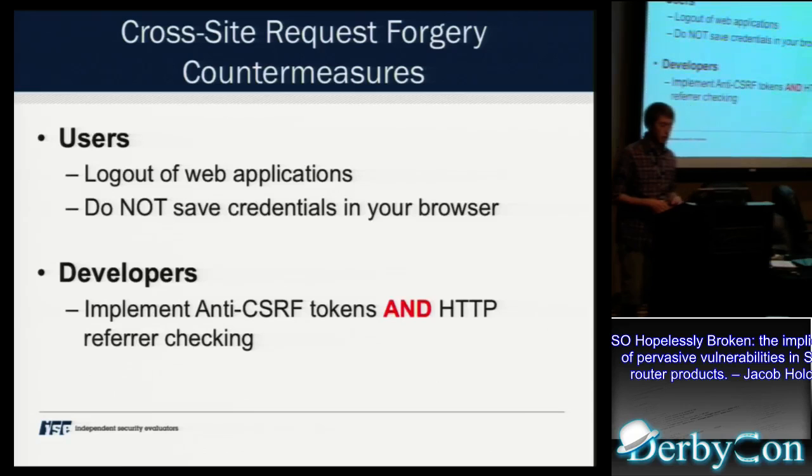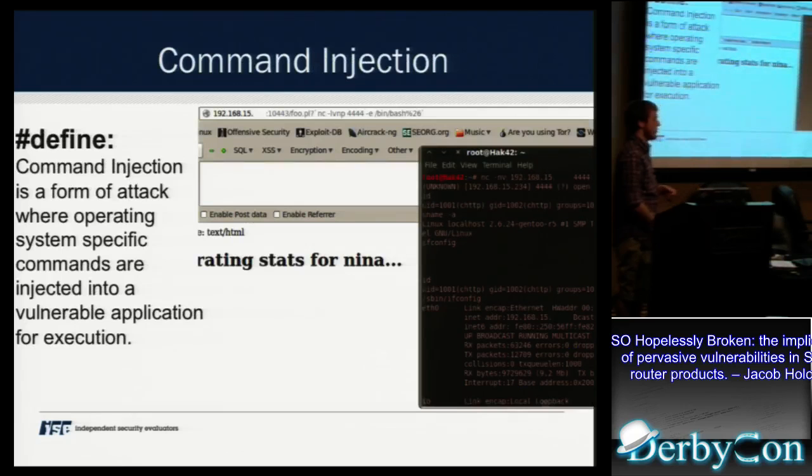All right, so command injection. Who knows what command injection is? All right, a few more hands, great. So based off the name, it's kind of obvious what it is, but this allows you to basically take application-specific commands and inject them into an application. In this case, we're focusing on a web application. And the web application is going to take that user input, process it, and execute system commands.